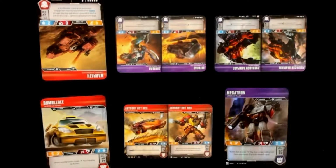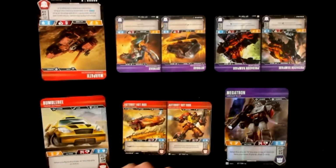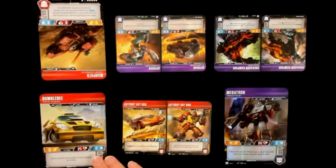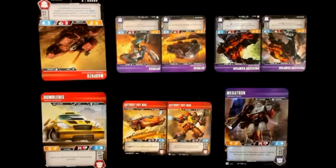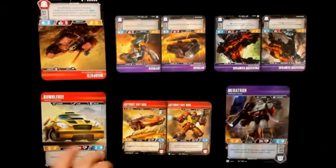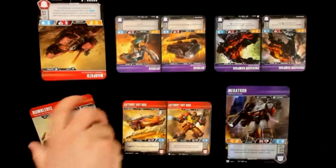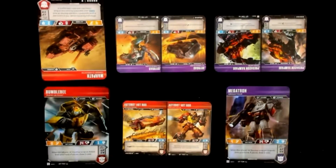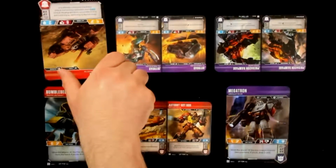How about you guys? You can read the Megatron? You read the hot rod right here? Let's see what we got. It's looking pretty good. That looks pretty sweet. That Megatron's looking nice and sweet with that nice and shiny thing. Let's see Bumblebee. Let me flip him. See what he looks like. Yeah, that's pretty tight. I like it. Warpath.